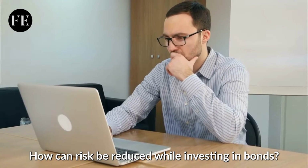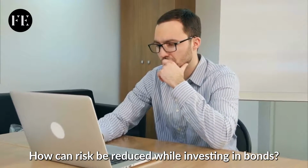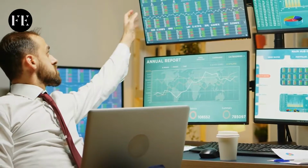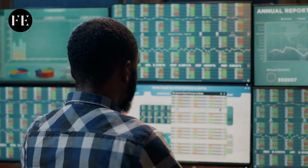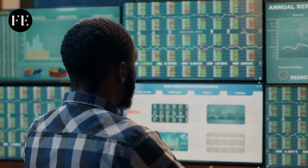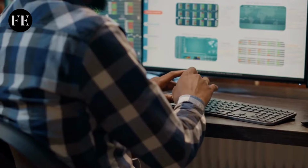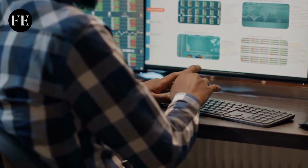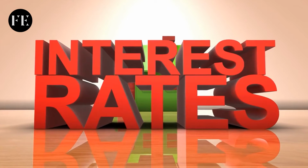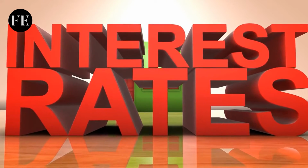How can risk be reduced while investing in bonds? Bond ladders. The best method for mitigating risk is to invest utilizing bond ladders. In reality, a bond ladder is a sequence of bonds, with each rung indicating a bond with a different maturity date. Thus, it is possible to get bonds with maturities of 1, 2, and 3 years. This protects the investor against the unpredictability of rising interest rates.